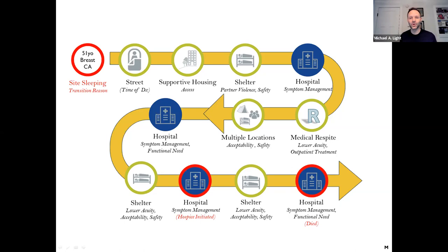safe by her standards, returning to a hospital for additional symptom management where hospice was initiated, trying to receive hospice services in a shelter setting because again, she didn't have a need at that point to stay in a hospital, until ultimately she did not have the functional ability to remain in a shelter setting and returned to a hospital where she died.